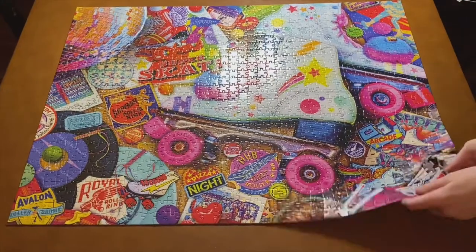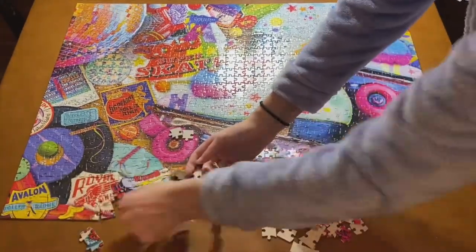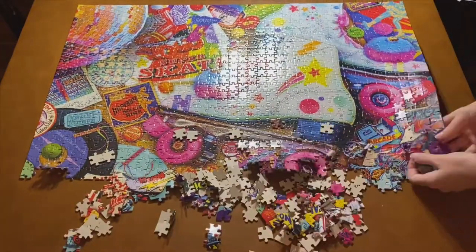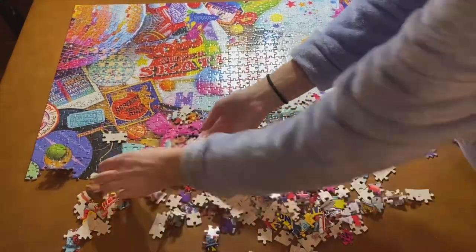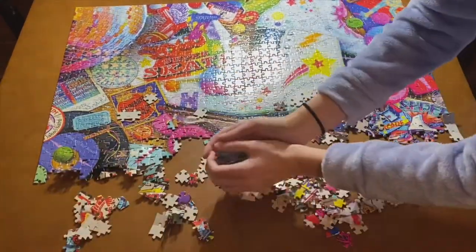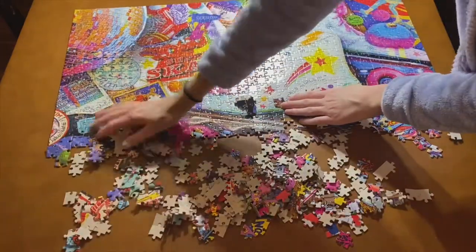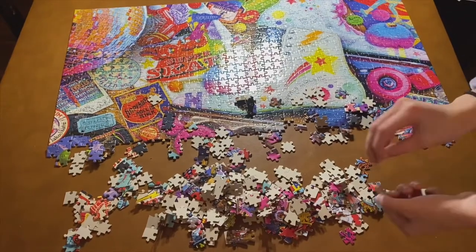So what did we think about it? It was very bright and very colorful and a lot of fun to put together. I do have to say, after we did the borders, we were a little bit scared because there is quite a lot of small things and not a lot of big things. The biggest thing obviously was the skates. So we were a little bit overwhelmed and kind of worried on how we were going to complete this one.